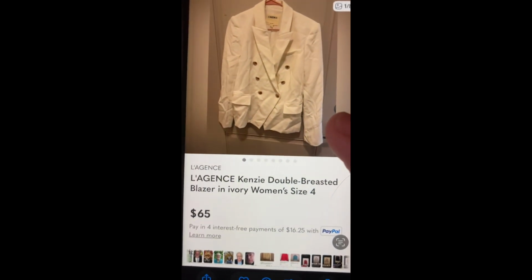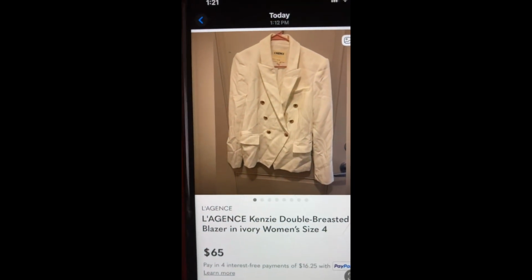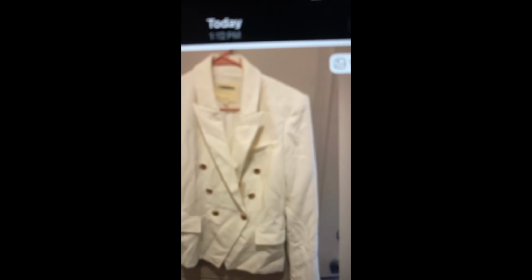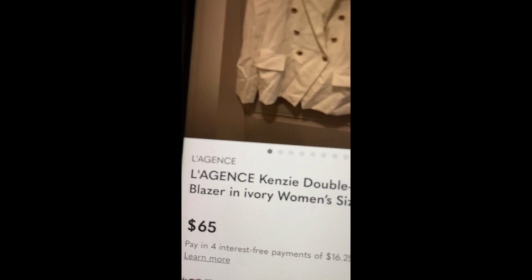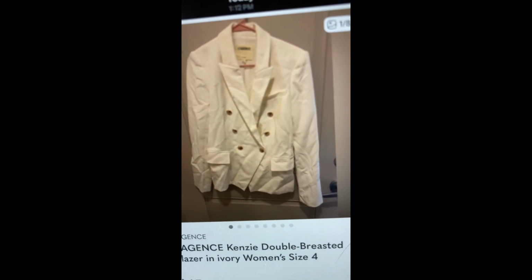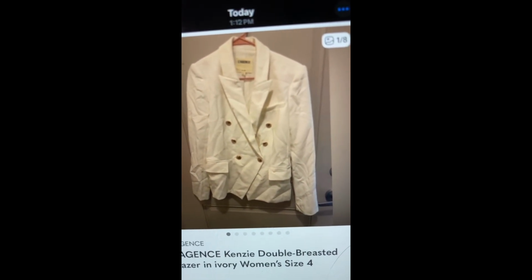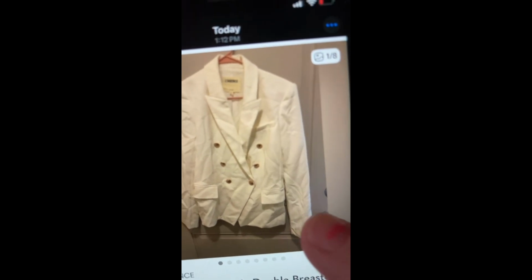This one here sold within 3 days. It looks all crinkly and it looks like crap, but it's just sold for an offer of $65. I had it listed for $90. The brand is, let's see if I can get that to focus. All right, well, it's L'Agence. I have done this in a What's Sold haul before, but I'm just doing this in my top 10 because it was a part of my top 10 bestsellers in November.